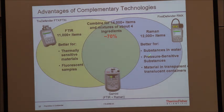Here's what you have. You've got 12,000 plus items in your Raman, so we'll see things in water, not the water, and I can use it for pressure sensitive substances. So you guys work with the bomb squad. If the bomb squad says, hey, we think this is TATP, a pressure sensitive peroxide based explosive, do I want to put it on the FT with the anvil?